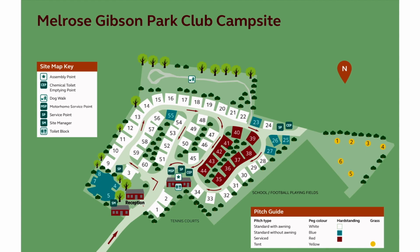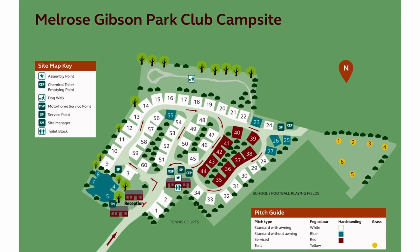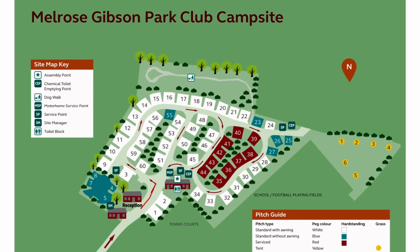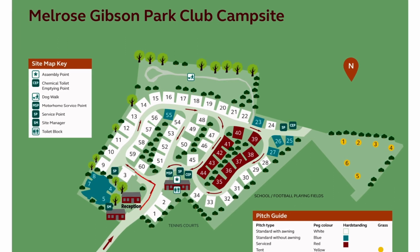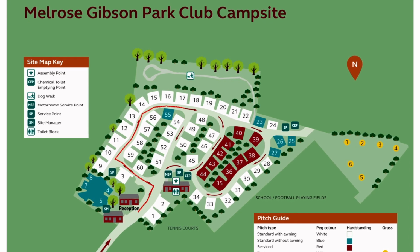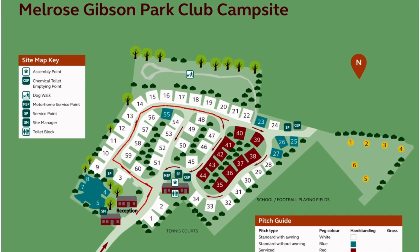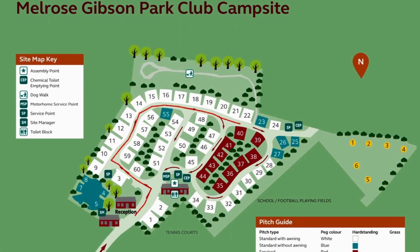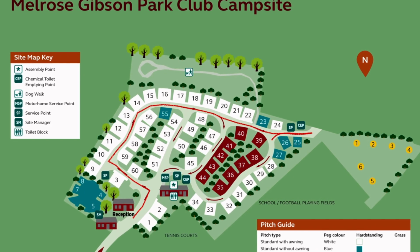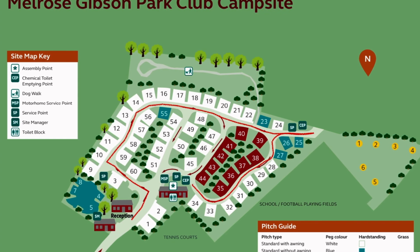This is the map of the Melrose site. We'll come up past reception, taking a left. The blue pitches on the left are actually on tarmac. We'll then go round the outside of the site, past the two sections running down the middle of the site. You'll also see there are 10 serviced pitches. We'll go past those and have a quick look at the tent field, and then come back down, returning to the facilities block. We'll have a look round there at the end.